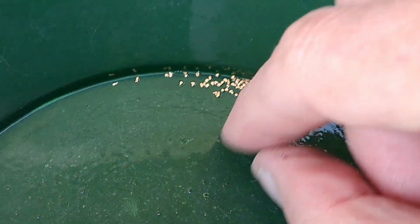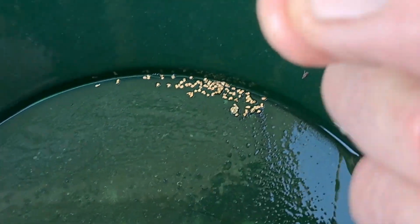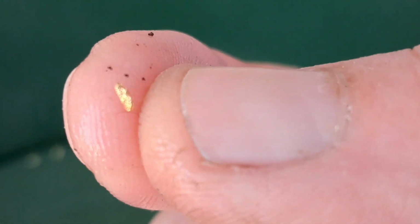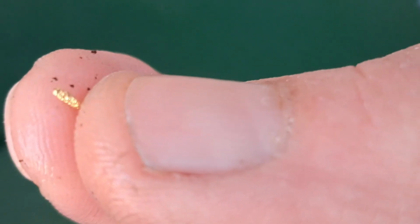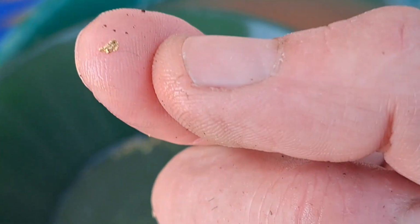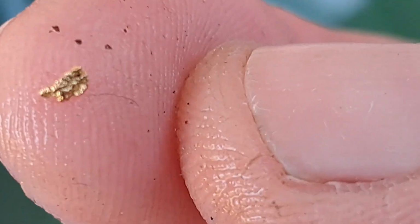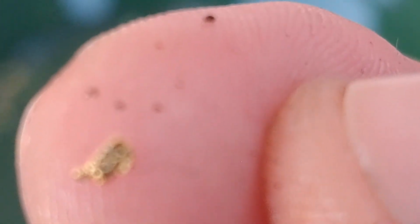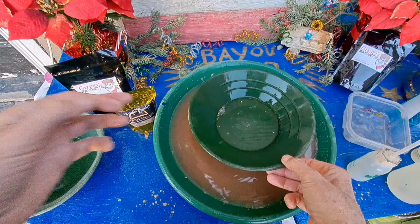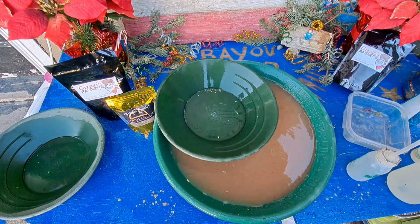Those little chunks there are, like, you can call it a picker because I can pick it up, but it is a tiny little piece of Lynch gold. No matter what size you have, it has that same character. Very pretty, shiny gold. So, all right, we're going to separate this out from the others and move on to the next bag.